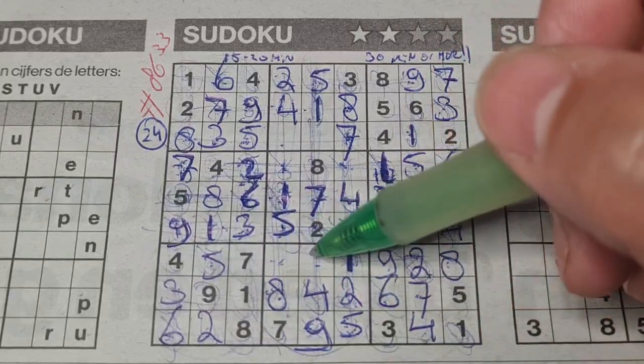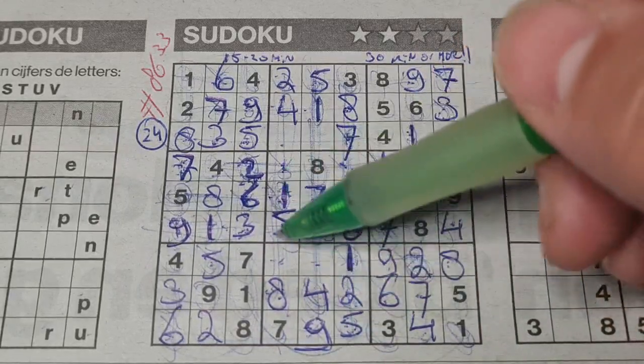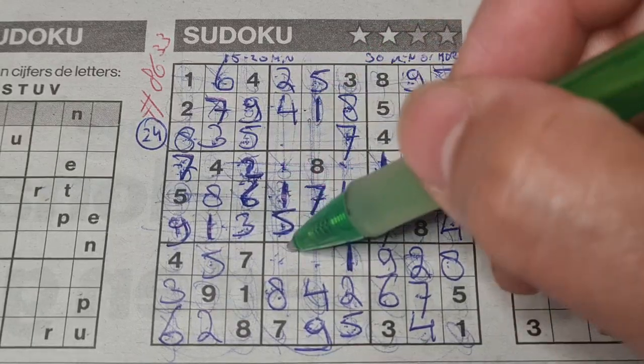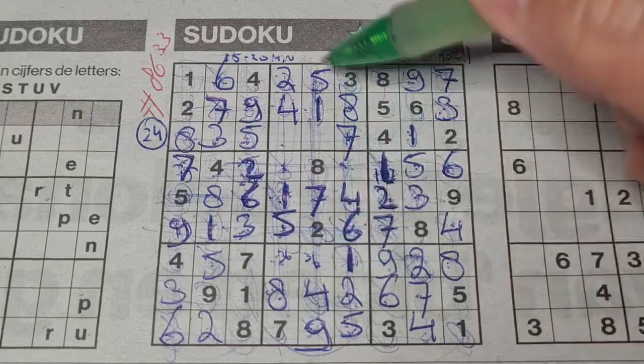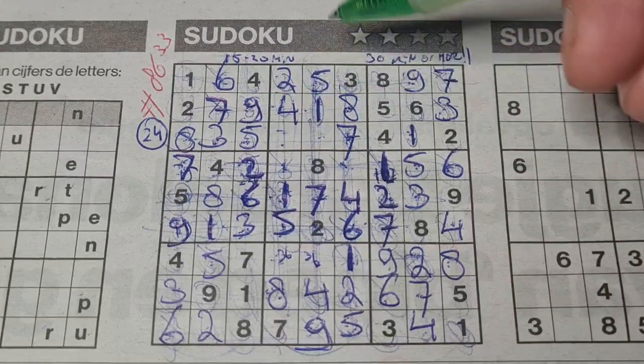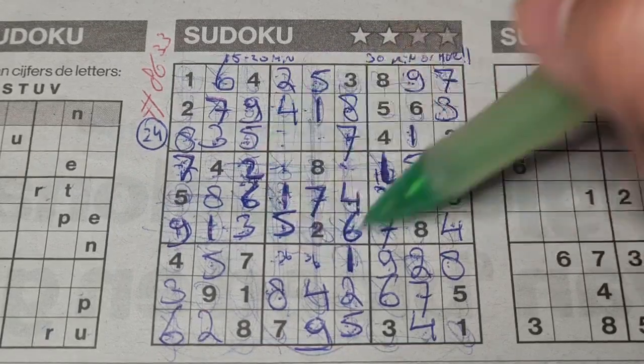2 missing numbers now in this big square: the 1, the 2, 3 is missing, the 4, the 5, and the 6 is missing. 3 and 6, 3 and 6. Well, cannot fill this yet. How about here? Oh, wait. These 2 missing numbers in this big square.